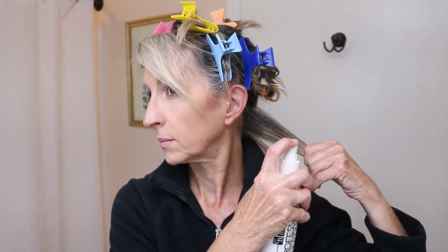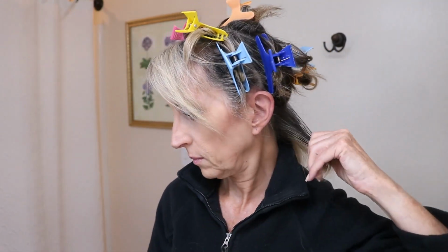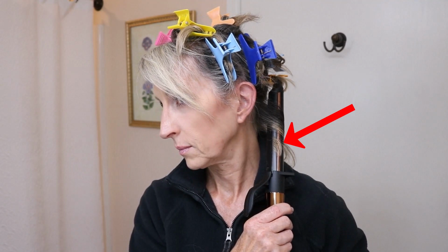I spray in some curling iron texturizer, also known as CIT, so I'll call it CIT here, and then use the 1-inch iron on that shorter hair. Now you'll notice that I leave a little bit of a tail end of the hair sticking out of the iron so that that little piece doesn't get in the curling iron. It's what helps to create the messy look.